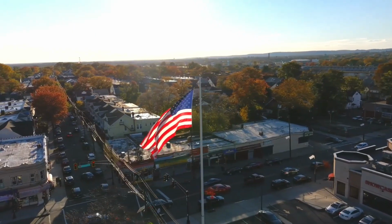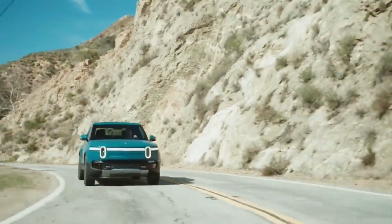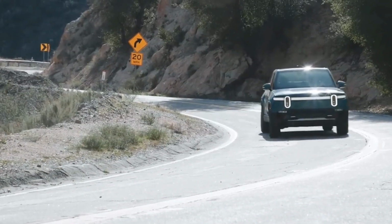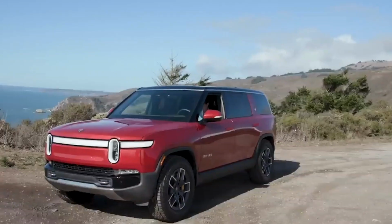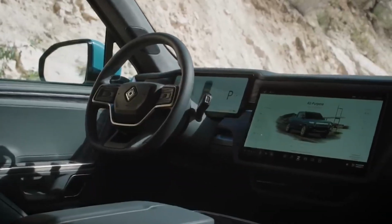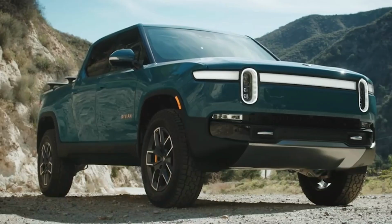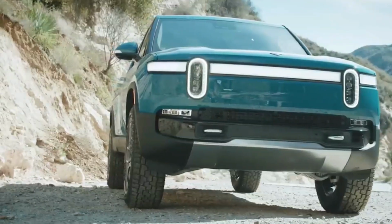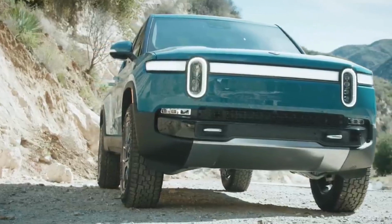It's available to order in the US, and Rivian reckons first deliveries will take place by November, although the date has already been pushed back a few times. An R1S SUV will follow. Whether the Rivian R1T will come to Europe is unclear. Rivian has been rumored to be scouting a European production location, but that will be primarily for vans.